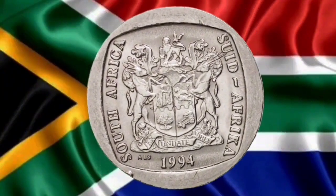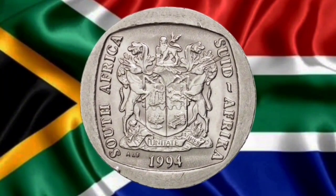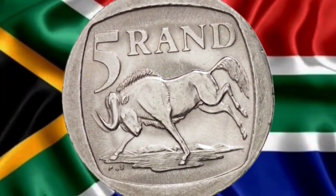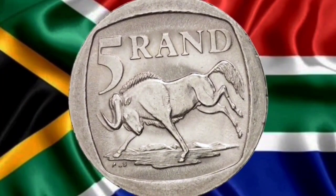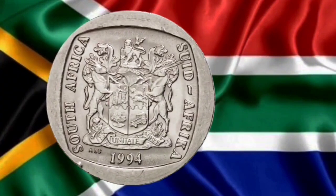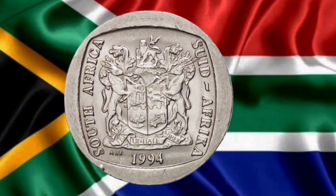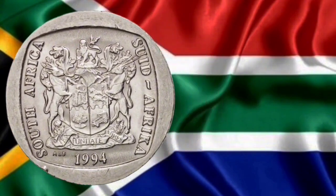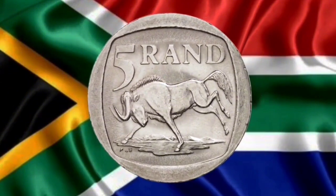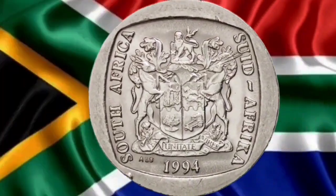On the obverse, or the front side of the coin, you'll find the South African coat of arms used at that time. This emblem symbolizes the unity of the nation and reflects its official status. The words South Africa and Suid-Afrika appear in English and Afrikaans, representing the country's bilingual heritage. Turning to the reverse side, we see a powerful image of a black wildebeest, also known as the gnu, in mid-stride. This animal is native to the southern regions of Africa and represents energy, movement, and the richness of wildlife in South Africa. Below the image of the wildebeest is the denomination 5 Rand.